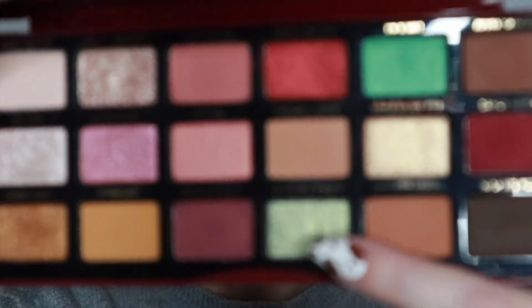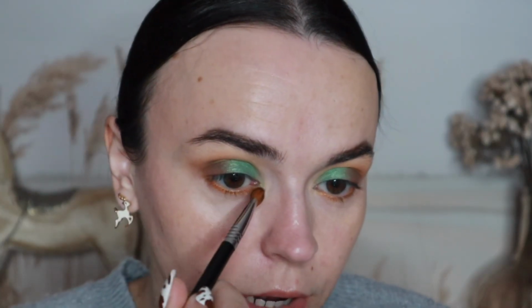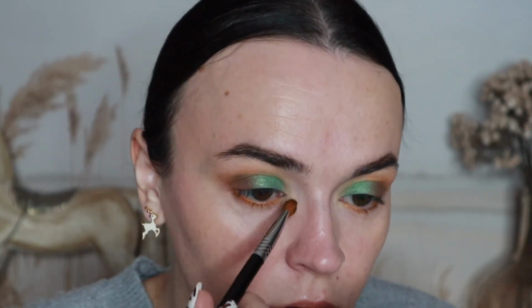Okay, and then I'm going to go back into that Sigma E54. I don't know if this shade will work the way I'm hoping it will, but if not, I'll place something over the top. I'm going to take the shade Slice Slice Baby. It might not work, but I'm going to try it right here. I'll pop it on that inner corner. Does it do anything? I mean, not really. I mean, it is, but it also isn't.